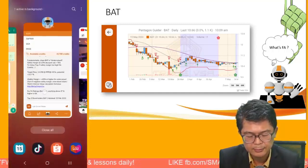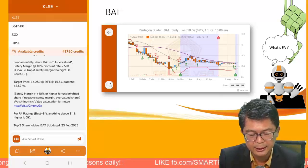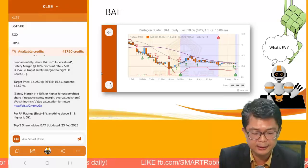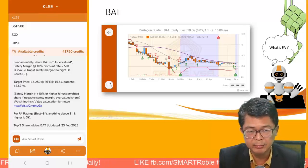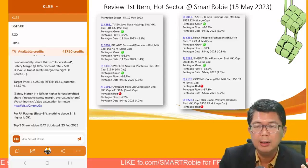Okay, let's take a look at this one here, and that was just pressing the intrinsic value calculator. That's this button that you can press here, which is the bit.ly URL.